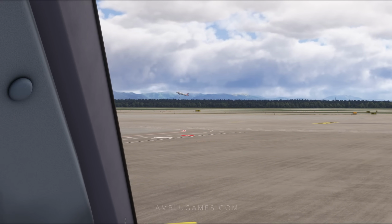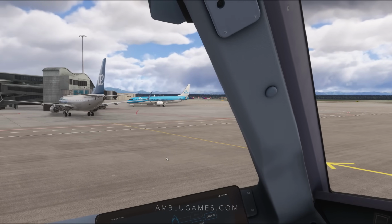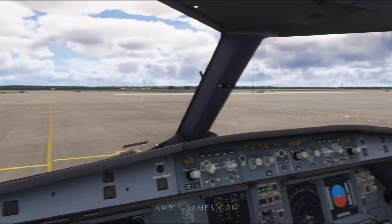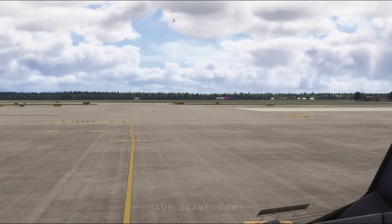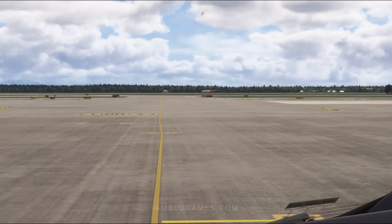Ryanair 62 Foxtrot Papa, wind 0905 at 6, runway 35 left, cleared to land. Oh, Ryanair's coming in. 35 left, clear to land. Ryanair 62 Foxtrot Papa. Oh, Wizz Air? Wizz Malta 506, contact ground on 121.825. Switching to ground, Wizz Malta 506.